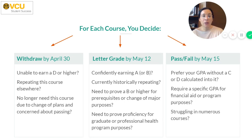A withdrawal also might be a really good option for you if you know for certain you need to repeat this course and you plan to repeat this course elsewhere at a different institution. And the withdrawal might also be a great option for you if you no longer need to take this course because you've changed plans and you're also concerned about passing the course. So for instance, if you decided that you no longer wanted to be pre-med and you're enrolled in a course that's only required for pre-med, that might be a good indicator that a withdrawal might be the best option for you.